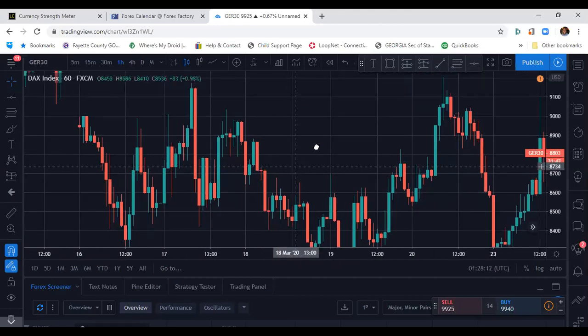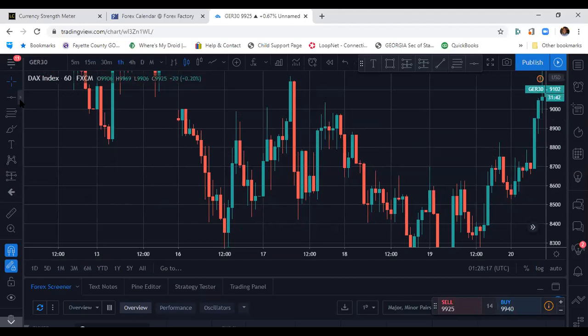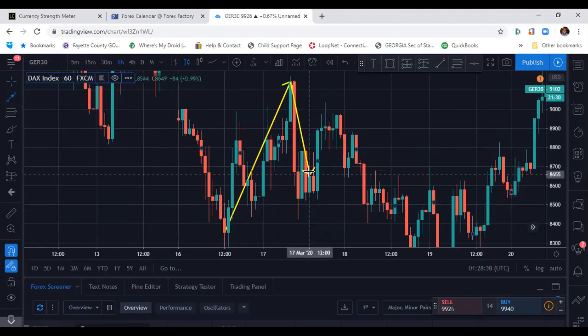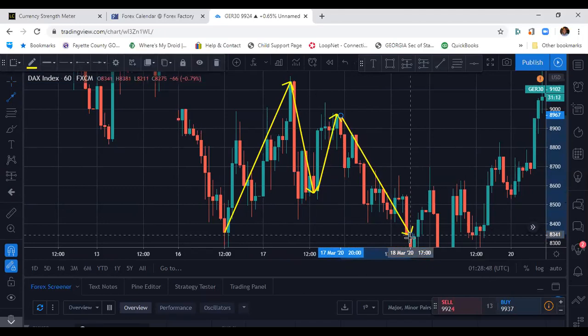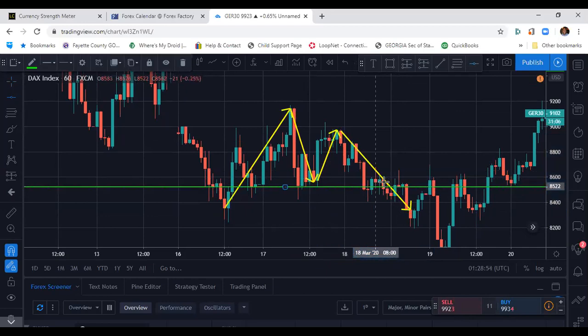All right, so let's see. So this was one, even though this wasn't perfect. See, this is one with a lower second half here. Okay. And then, of course, it came down. Okay. And then, of course, you would put an entry somewhere below this point.